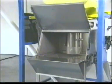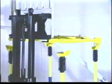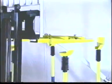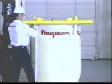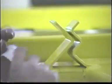A combination hood allows discharging from bulk bags as well as manual dumping through a front access door. To load a bag, the operator removes the lifting frame from its cradle using a forklift and positions it above the bag. FLEXICON Z-clips allow the operator to connect and disconnect bag straps quickly, safely, and securely.